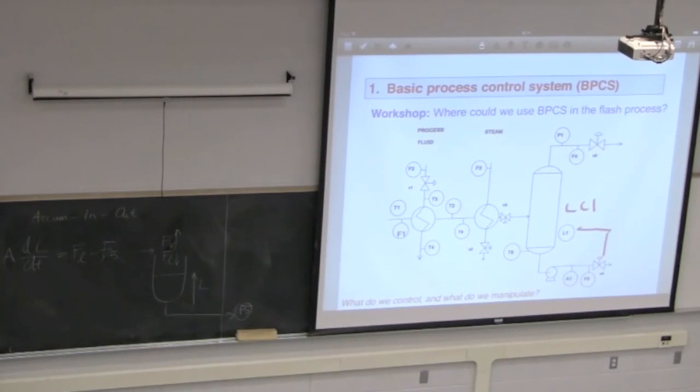Any other variables on this column that we must control? We said pressure earlier, right? So 5 valves, we've used one up now for this, so we've got 4 valves left. Which valve do we use to control pressure? V5. Anything else that we could use or that you might have considered using?